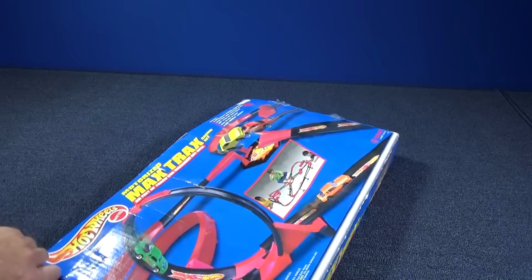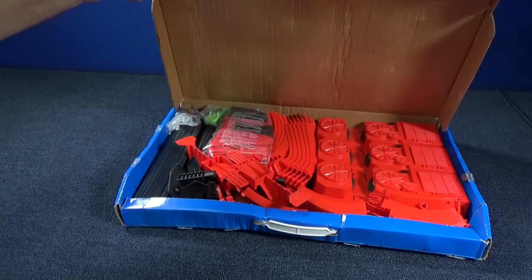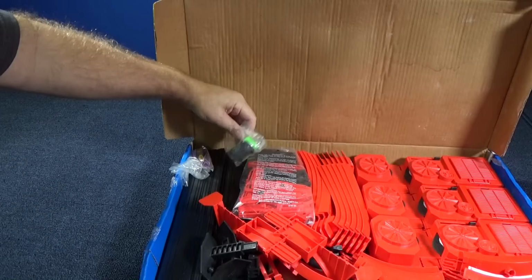But she said, no, really, it looks like nothing's been touched. So, I mean, I got it at a nice price anyways. I'll talk about the price next. But when I got it, it looked like that. And not only that, it still had the two cars in the baggie. Yep, I think it's complete.